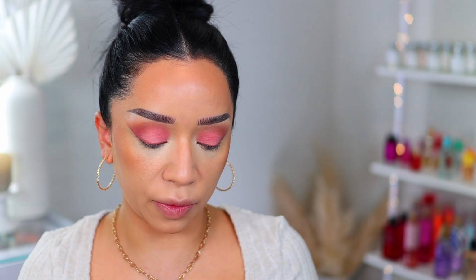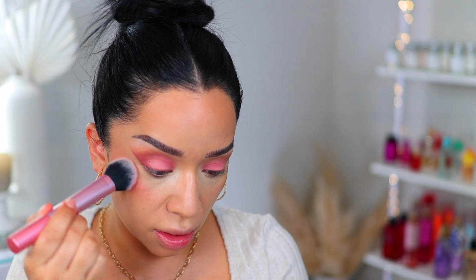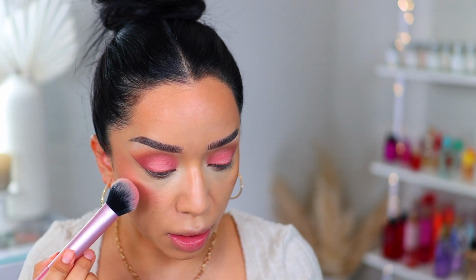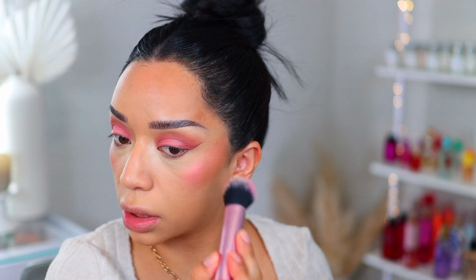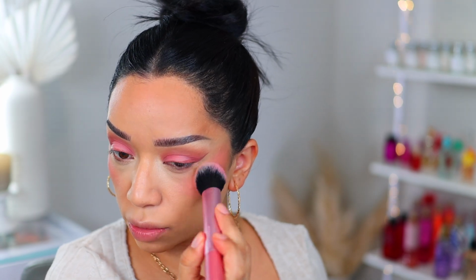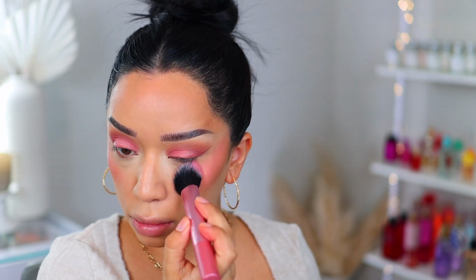For my blush, I'm going to go in with this one by e.l.f. This one is called, ¿cómo se llama este? Bora Bora. Yeah, Bora Bora. Such a pretty pink. And I'm just taking this higher up in the cheeks. And I'm also almost blending it into my concealer, but not quite. Just tapping it in there, if that makes sense.